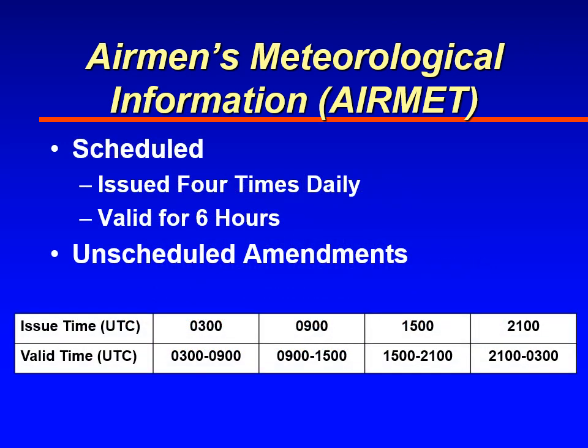These are scheduled and come out 4 times a day. It's a 6-hour forecast, and if the weather changes significantly, they may amend it. Typically the amendments are not scheduled. You don't need to memorize the times that they come out, but they are at the bottom, the issue time. Remember, it's a 6-hour forecast. So if it's issued at 3, it's good until 9 Zulu. If it comes out at 9, it's good to 15, and so on every 6 hours.